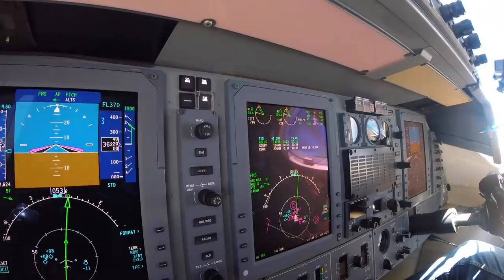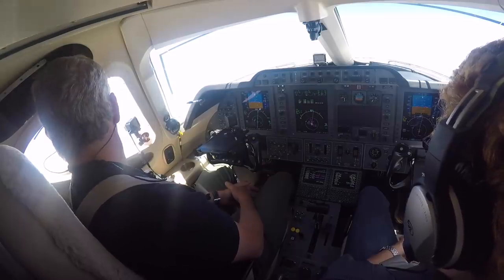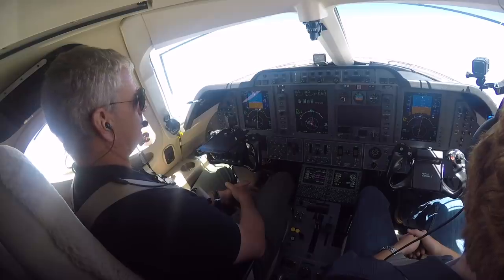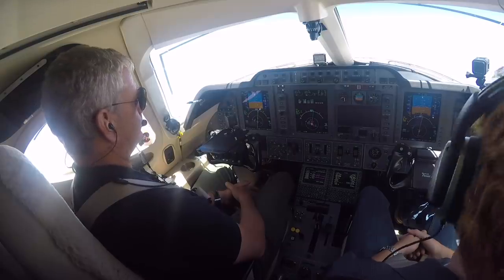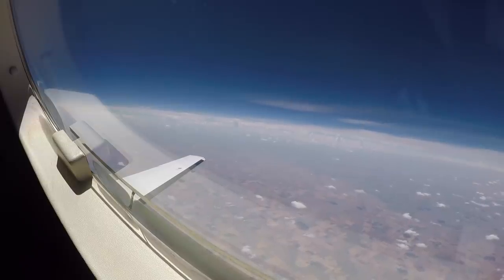Southwest 3448, cleared direct Loppy. Direct Loppy, Southwest 3448. Albuquerque Lindbergh, 4591, 347, climb at 37 Alpha. Lindbergh, 4591, Albuquerque Center, roger.